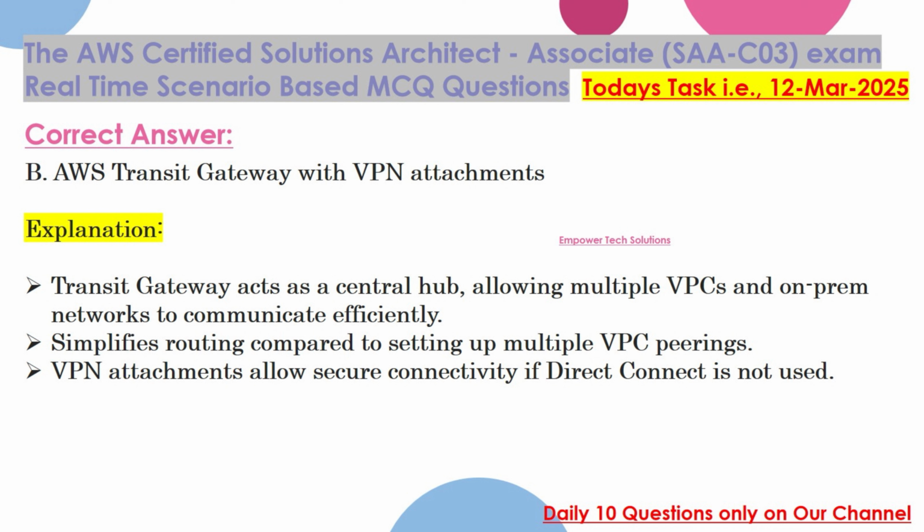Explanation: Transit Gateway acts as a central hub, allowing multiple VPCs and on-prem networks to communicate efficiently. Simplifies routing compared to setting up multiple VPC peerings. VPN attachments allow secure connectivity if Direct Connect is not used.